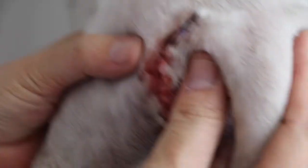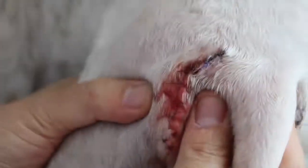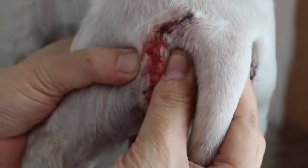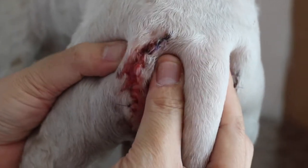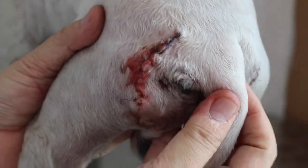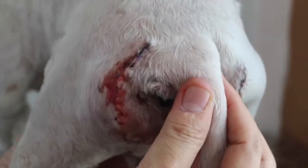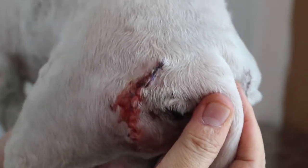Now, for the stitch breakdown, the vet will have to clear the bleeding, wash the area, and re-stitch. As I said, this is part of the complications of surgery. So many things can affect the healing, especially the dog. The dog has been scratching and then causing tension on this area.